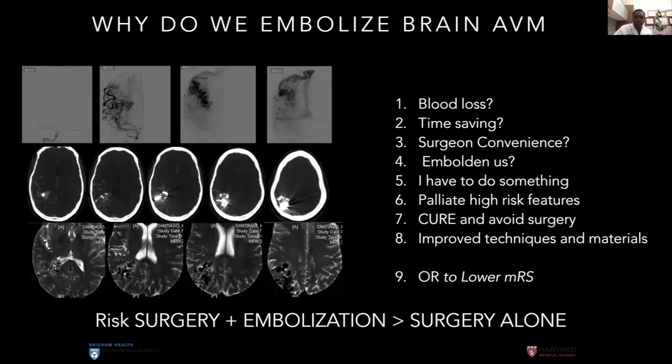Why do we embolize brain AVMs? Well, it was done for a long time, 40 years, but I think now we're realizing it's not the way to go, and I'll tell you why. I'm not preaching. I'm just saying this works for me, and it's something I learned and want to pass on. People embolize for various reasons: perceived risk of blood loss, death, surgeon convenience. It emboldens us. I'm not sure that's right, but it does.